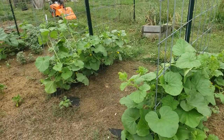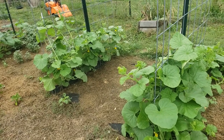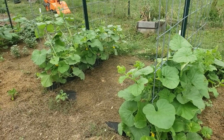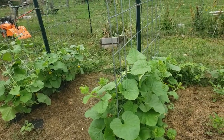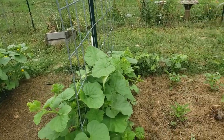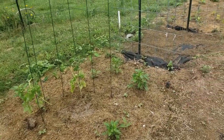This trellis is Armenian cucumbers, and I put 6 plants, 3 on each side, and I think next time I do this, I'm going to put 1 plant. They go everywhere, and you can see how full this already is. It's a crazy mess. Got some Jimmy Nardellas over here, put in some extra cherry tomatoes.